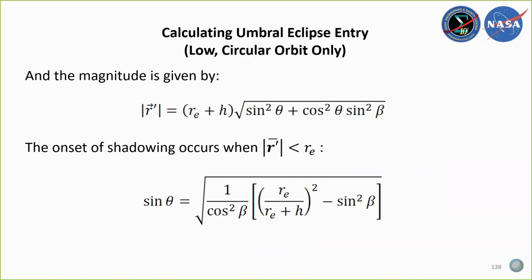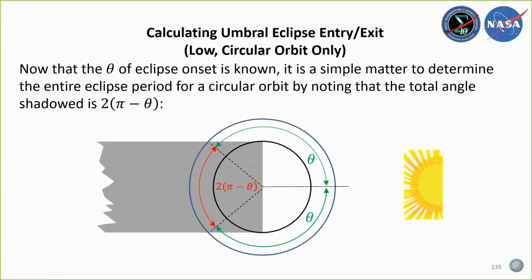So I've got that here. I'm sorry, that is our r prime vector. The magnitude of it, by the Pythagorean theorem, is just the square root of the sum of the squares of the sides. So the onset of the shadowing occurs when the magnitude of r prime is less than R sub E, and that's the condition shown at the bottom here. So you can see the angle at which we enter is just a function of beta, and it's a function of altitude, h, and a function of beta, because the radius of the planet is fixed.